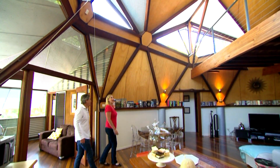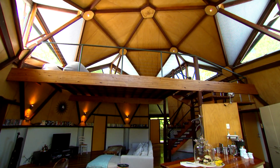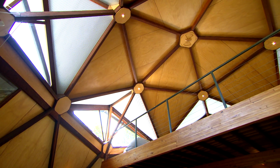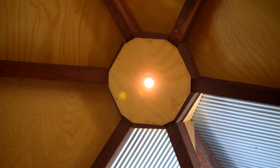Whoa, this is wild, Pete. We've never seen a house like this before in Australia, have we? No. And it's what we call a geodesic dome, which is a fancy way of saying a dome made up of triangles. The more triangles you have, the more round it becomes. Clad in plywood with the timber struts between.